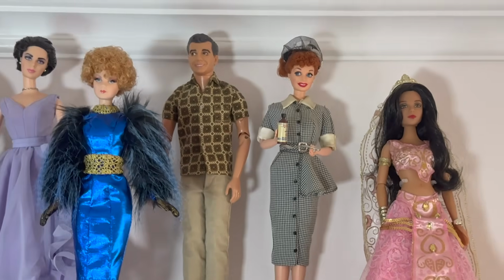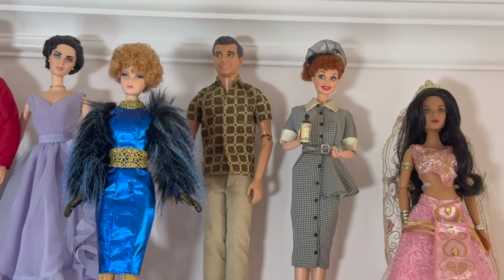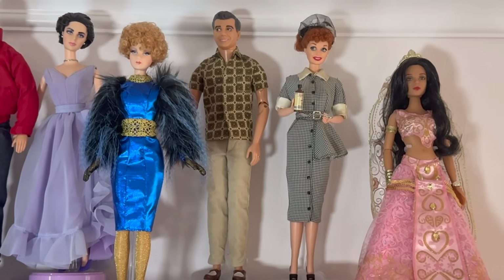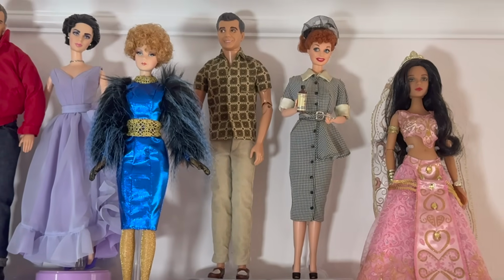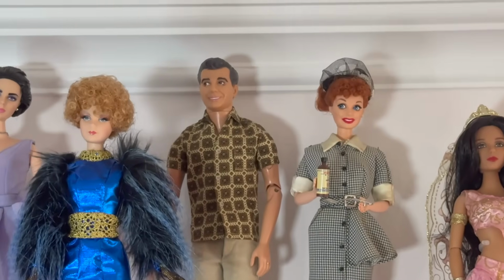And then I recently, well, not that recently, got him. He's technically a Ricky Ricardo doll I think, but he's Desi Arnaz. I wanted an older male character for my collection, and so I added him, and then I had to display them together because it's Lucy and Ricky. But he's also in a vintage Ken outfit, and I think he looks so cute. I love him. He's got silver hair, which is one of the selling points.